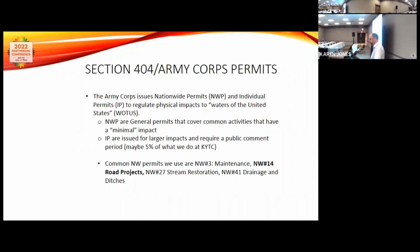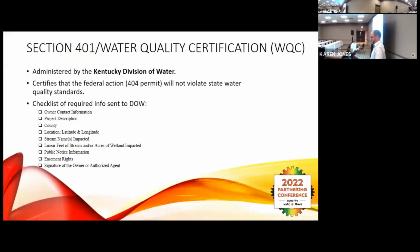So these are the good permits. These are the easier ones to get, easier ones to work under. And if they fit your project, you're probably not going to be upset by the permitting schedule, and things can go cleanly as long as you're not over a very specific waterway.